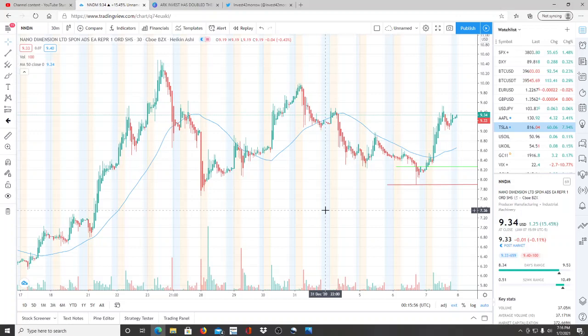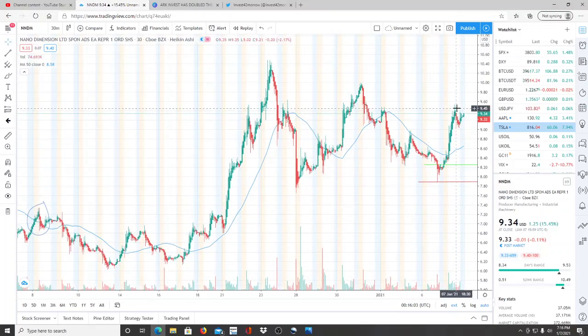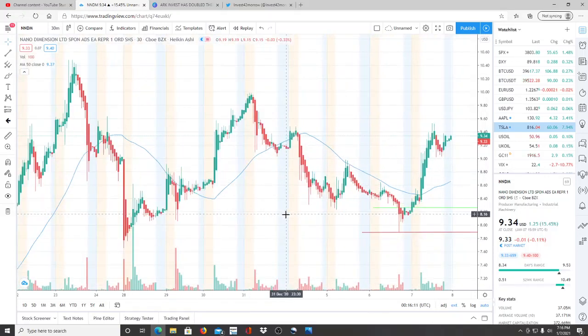So NNDM, Nano Dimensions, what a run, right? We saw this pullback and it was working its way up to newer highs here. It broke through the 50-day moving average significantly, and we're about to look at our new resistance levels and supports.